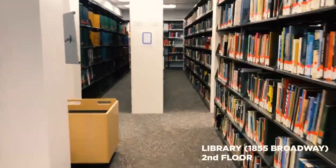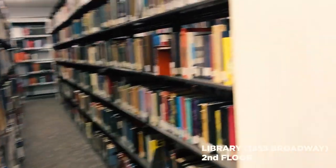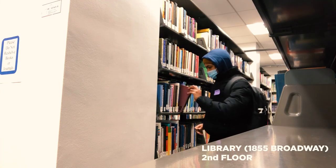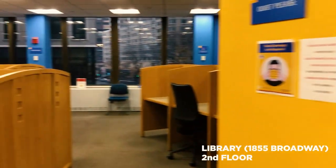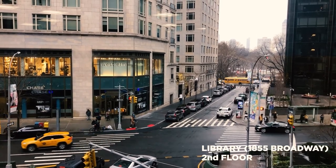Next we have the library. For the short time I've been here, I've never actually used the library, but if you're into books and reading, then you may find a selection that's perfect for you. There's also rooms you can reserve for personal studying time and again meeting with friends. There are also miniature cubicles that you can go ahead and have a private study session with, and this is also the view right outside of the library.